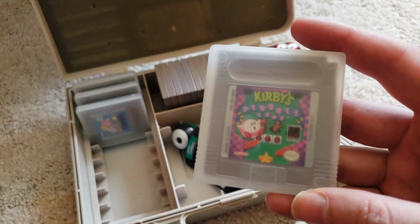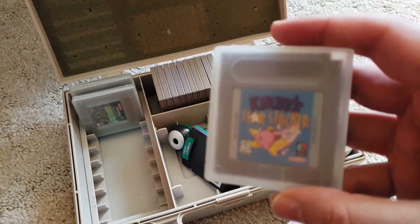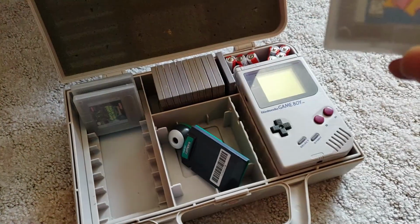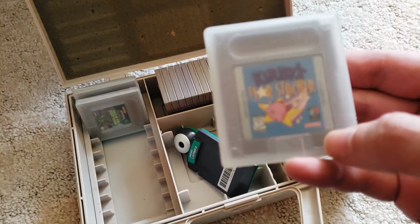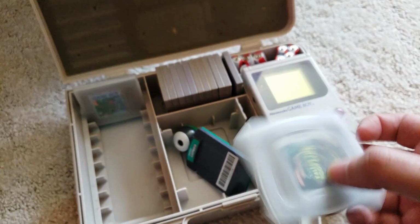Kirby's Pinball Land, another favorite. I used to love that game. And then we got Kirby's Star, or was it Star Stacker? Yeah, you know what? I don't really have much experience playing this one. Honestly, I don't know why that's in there. Maybe just to keep it with the Kirby's.